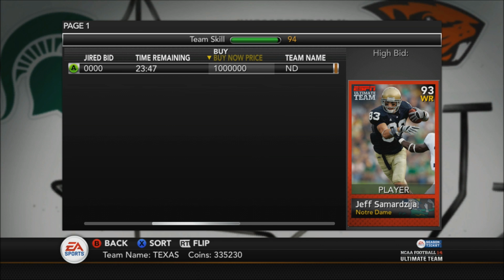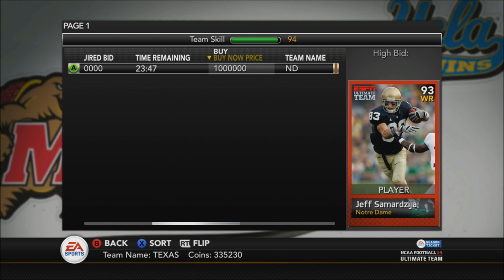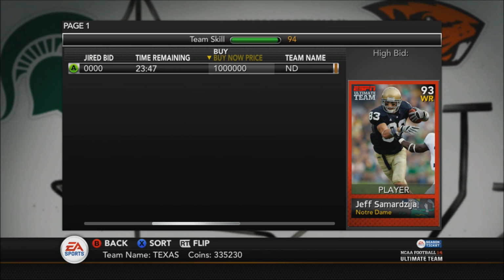As you guys can see, it's a 93 overall wide receiver. Why would you pay 1,000,000 coins for this card when you can go get Randy Moss for 375? Then you can use the 600,000 other coins you got and go invest that in some more wide receivers or in some defensive players as well. So the reason it's at 1,000,000 coins is because there's only one on the auction block. But as soon as they get pulled a lot more, or when the good packs come out later on the day or tomorrow or on Saturday, the price will drop drastically.